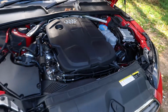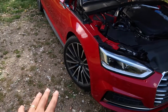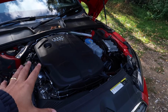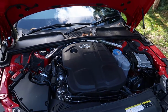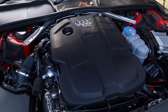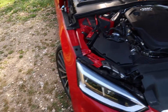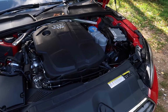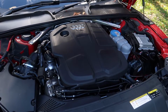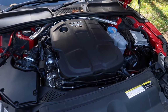Because this engine is mated to a car with 19-inch alloys, it emits 113 grams per kilometre of CO2, meaning for the first year of VED you'll pay £205, and on a combined run of fuel economy you can expect up to 65.7. Now if you stick with the standard 18-inch wheels, you will find fuel economy and CO2 to be a little bit better as well. Now, in case you're wondering about the benefit in kind, if you want to have it as a company car, it's 26%.